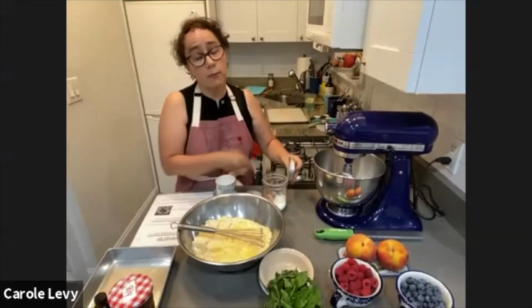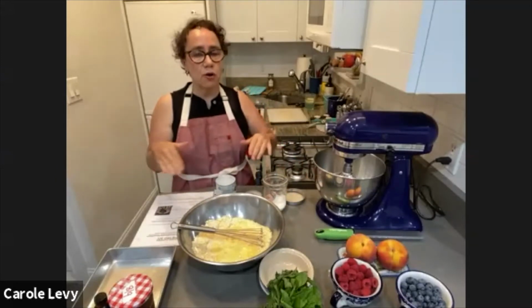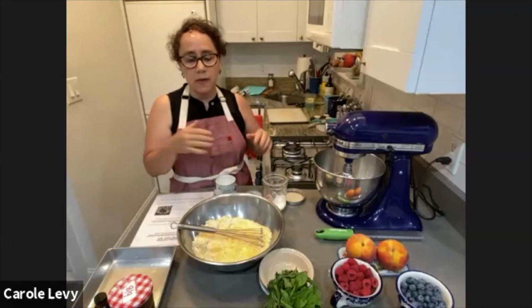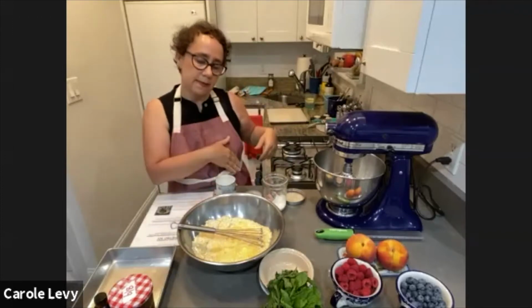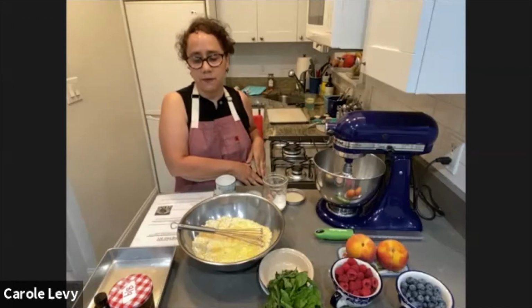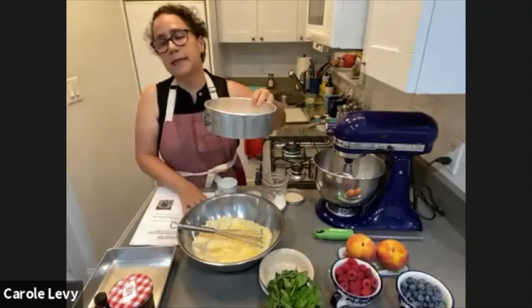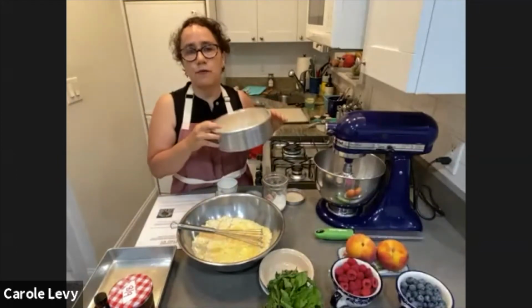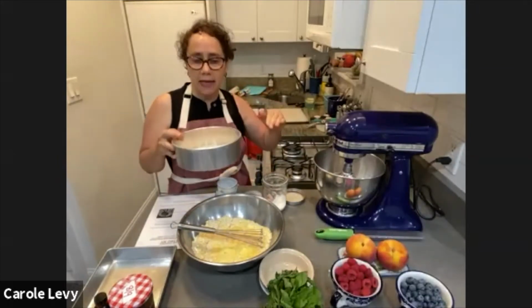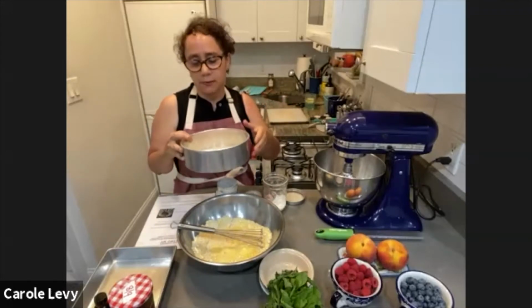What I did mention was that I preheated the oven. Before I even start mixing anything that has to go into the oven, I get the oven preheated, and we preheated it to 350 degrees. The second thing you do after you preheat the oven is prepare whatever pan you're using, so that you're already ready.